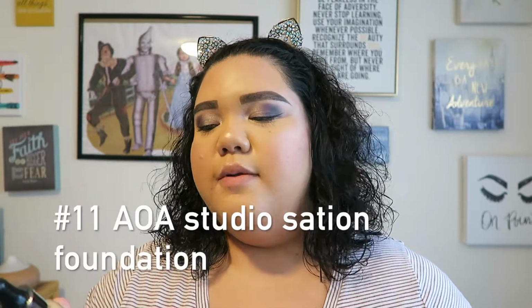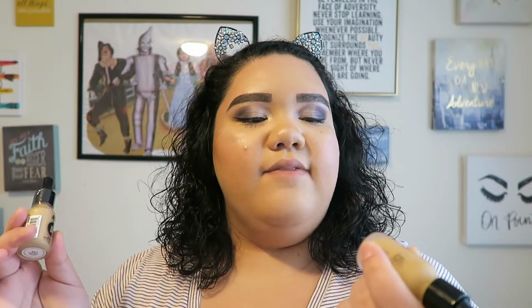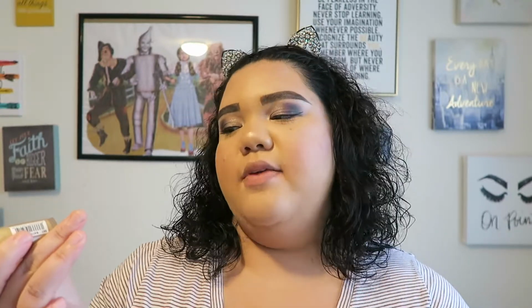Number 11, I picked these up on the Shop Miss A website. This is the AOA Studio Buildable Satin Foundation. I have two of them here. One of them I have in soft beige 308, and the other one in natural beige 307.